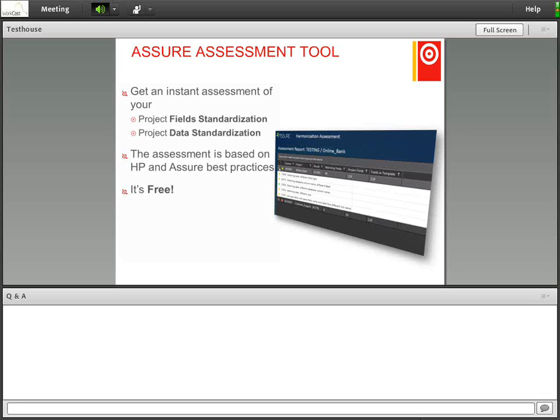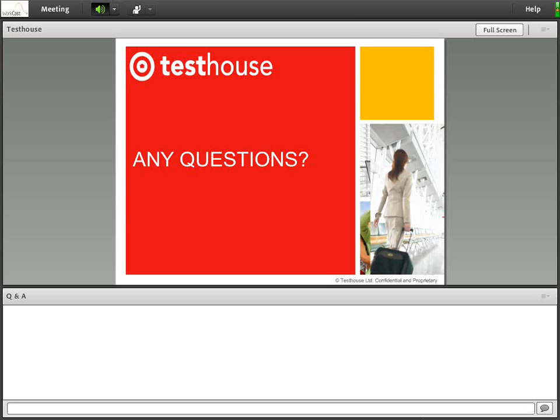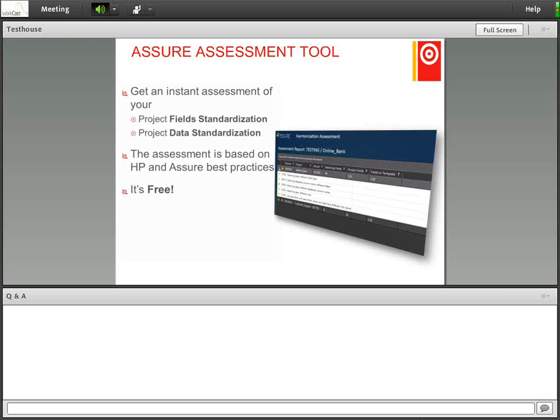So I will just show you a quick demo of this tool. If you could give me the sharing rights again, I'll just briefly show a demo of the assessment tool, and you'll just see how it works. It gives you an overall view of. So Ruth, can you give me the sharing rights?